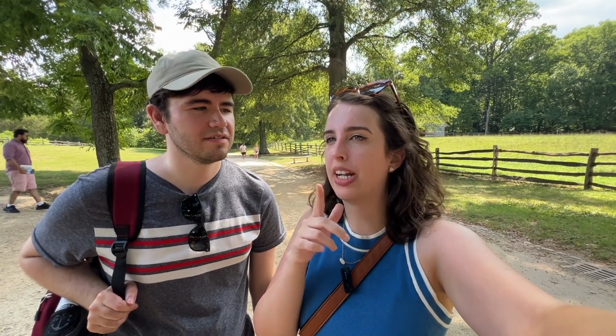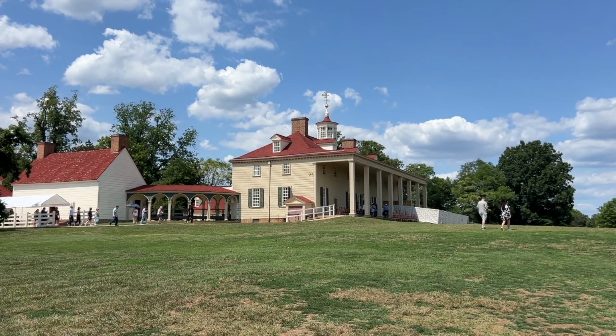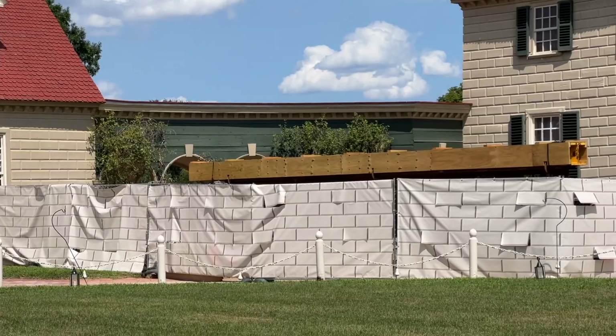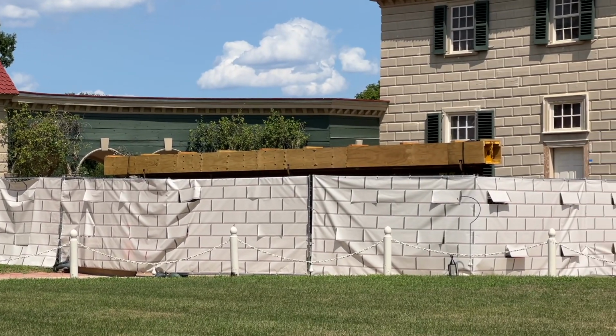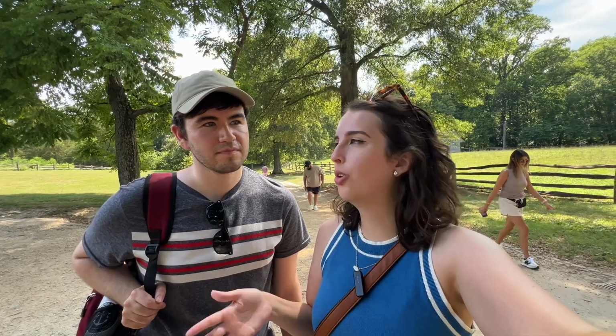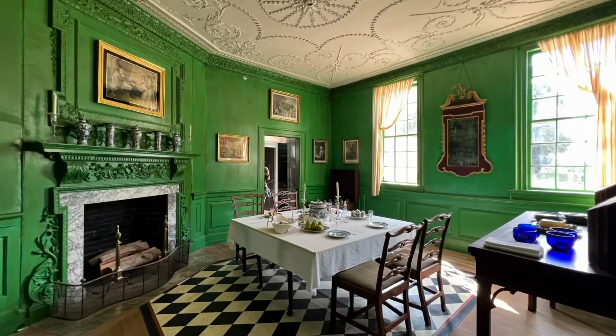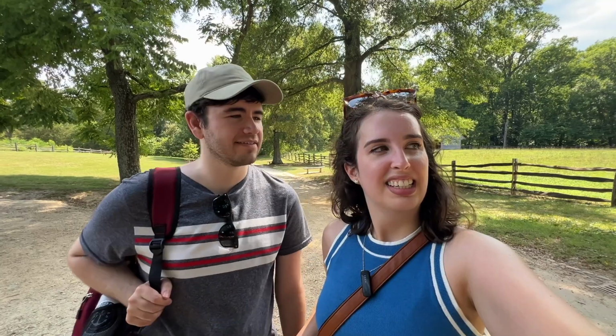Some fun facts from what I remember touring this before. I've been here several times. Number one, he inherited the home. A lot of people think he built it from the ground up. He did not, but he definitely expanded onto it to make it what it is today. And I think his home was like 10 times bigger than the average colonial home. I remember there's a room painted green, and it was the most expensive color of paint back in the day.